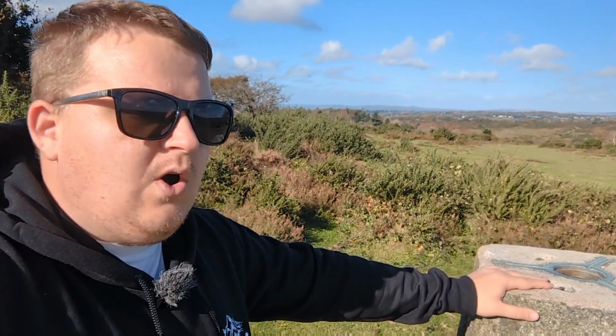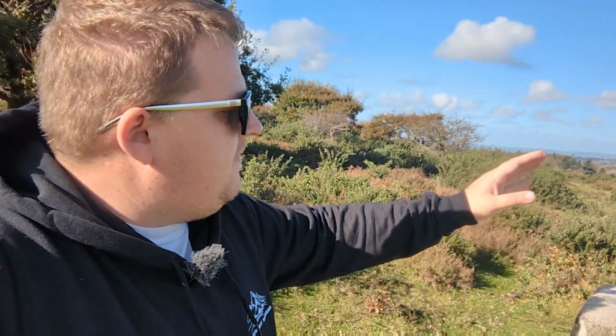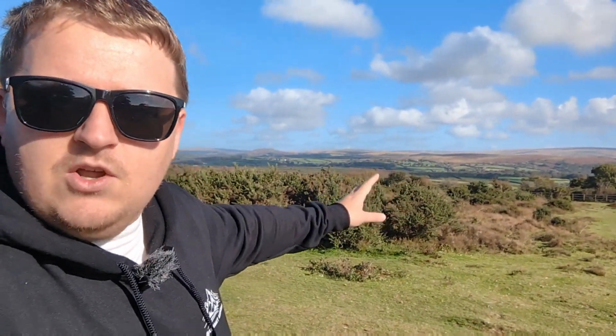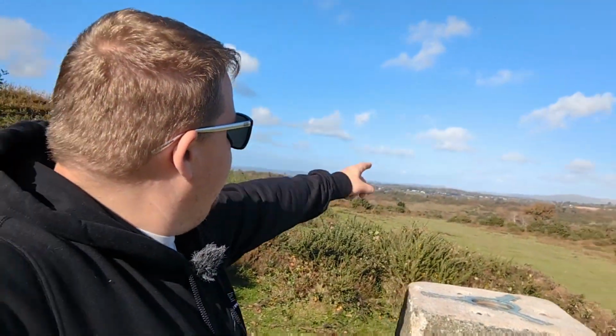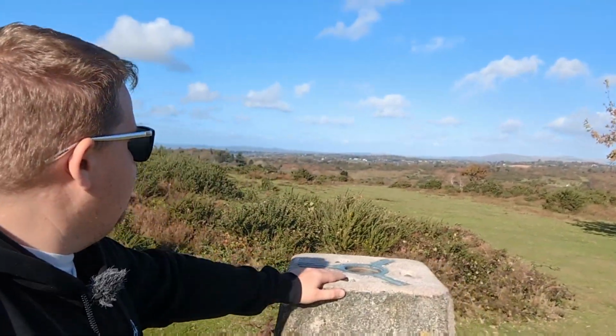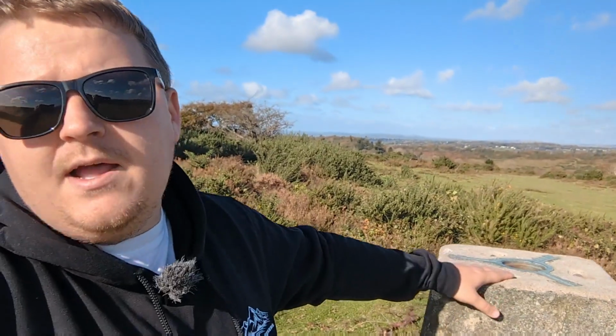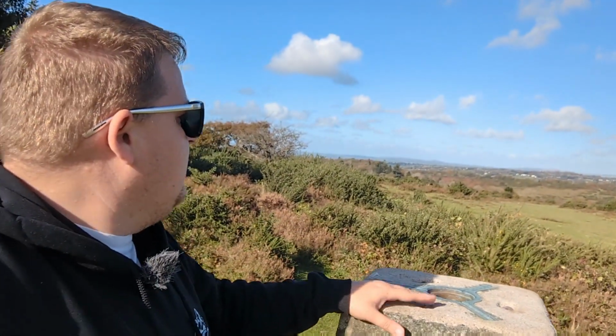And the reason for it being on the highest point in the area is because it needs to have direct line of sight to the next one. And I know there's some over that way, can't remember exactly, I'll have to look at the map, but I know there is definitely one in that direction over at Coxtor. And where I'm stood here, I can't see the pillar, but I can definitely see Coxtor and its highest point and where that pillar would be.